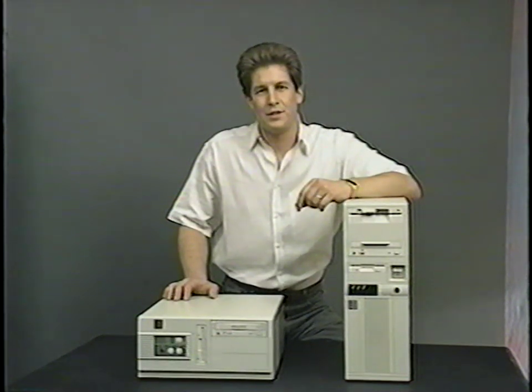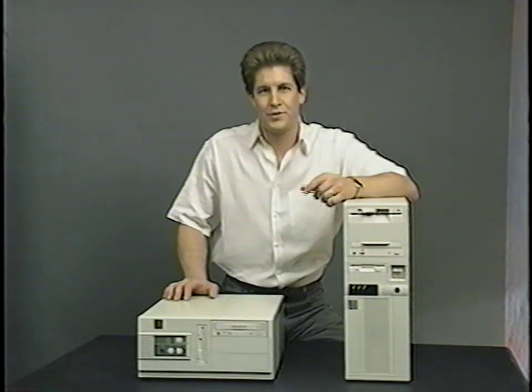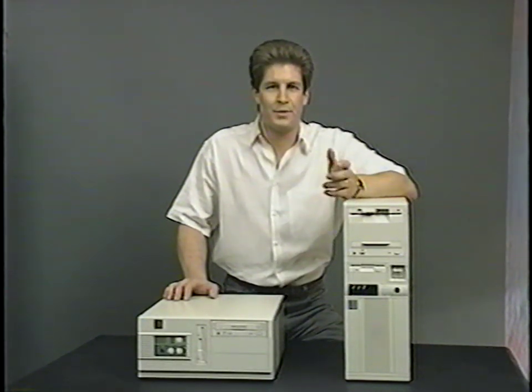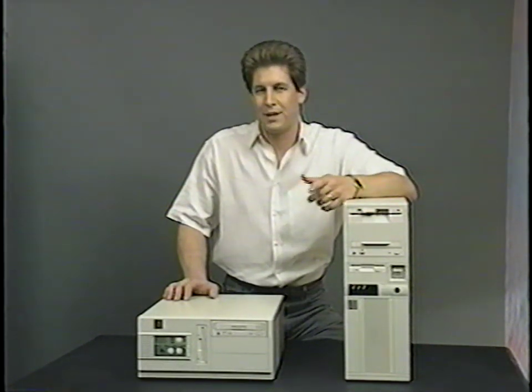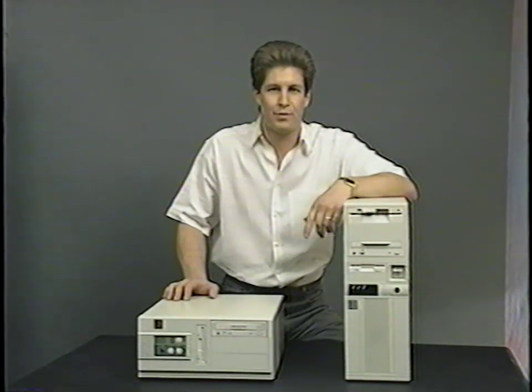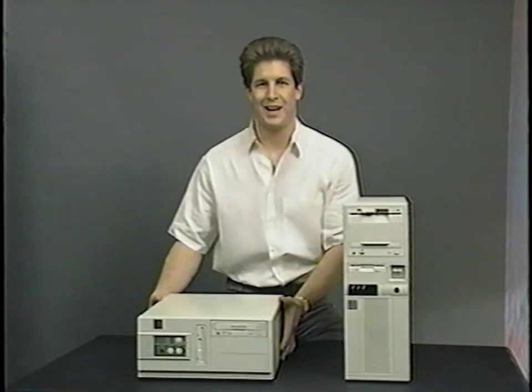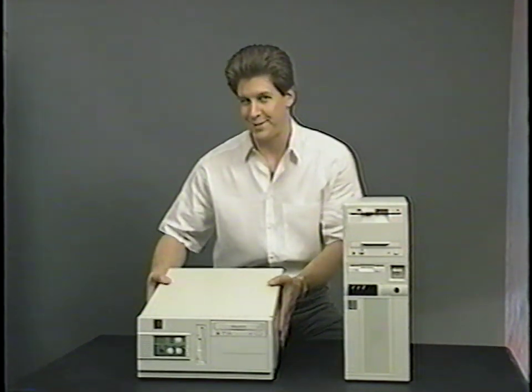For home or casual use, a desktop or mini tower case is fine. A mid-size or full-size tower is helpful if you want to use your computer for things like CAD, desktop publishing, video, or multimedia production, and need room for more boards and peripherals. I'm going to remove the cover of this case so we can see what's inside. Don't try this at home.